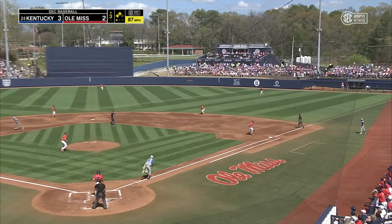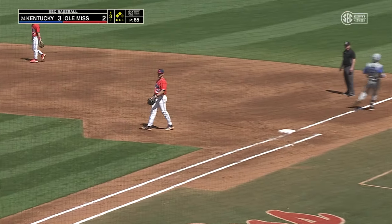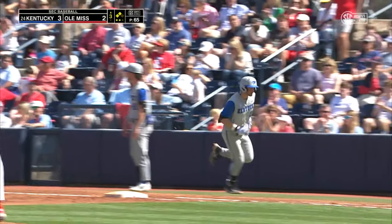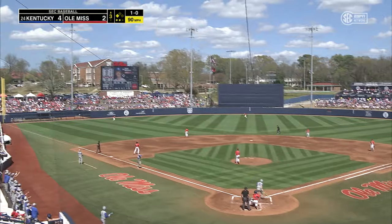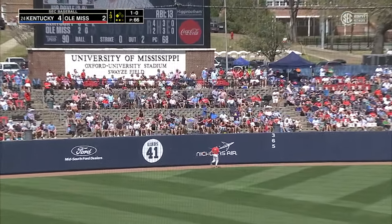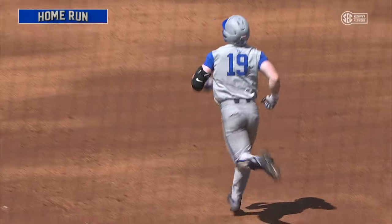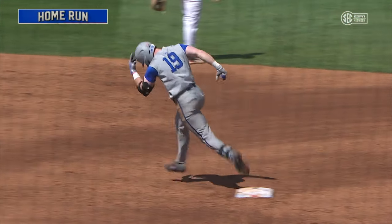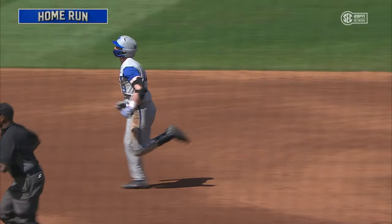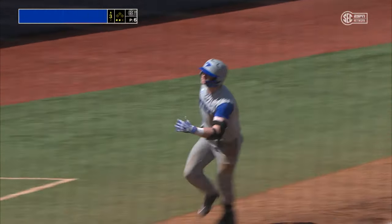This ball hit to second. That should get home another run, and the Kentucky Wildcats now lead it 4-2 on the RBI groundout from Nolan McCarthy. Lifts the ball to left field. Leger going back, and he's going to watch that one leave the yard. A two-run home run for Nolan McCarthy, his second of the year. Kentucky hangs a four spot here in the top of the third inning. And the Wildcats lead it by four. Now in front, 6-2.